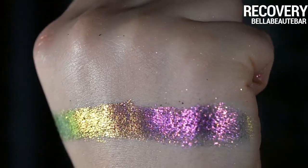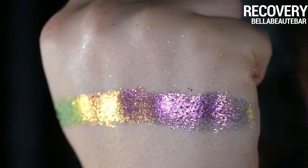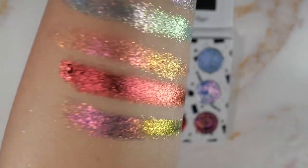I've talked about this before, how this is the most common type of multi-chrome shift. If you have a palette with a multi-chrome or any black-based multi-chromes, you probably have a dupe to this in a different formula. But if you like it, here it is in this formula.